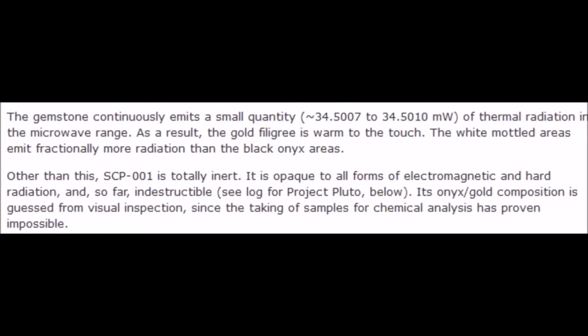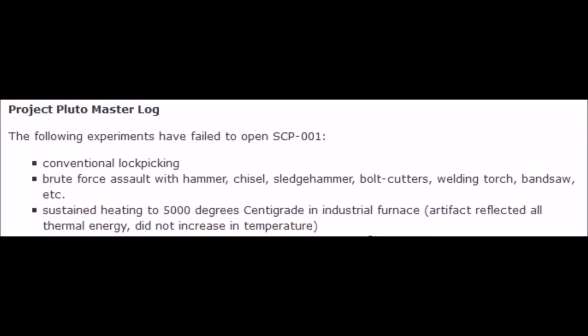It is opaque to all forms of electromagnetic and hard radiation and so far, indestructible. See log for Project Pluto below. Its onyx/gold composition is guessed from visual inspection, since the taking of samples for chemical analysis has proven impossible. Project Pluto Master Log. The following experiments have failed to open SCP-001.